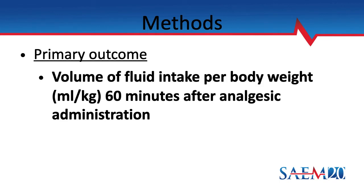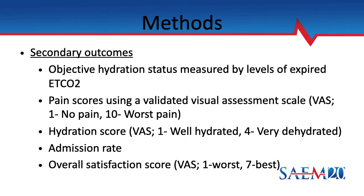The primary outcome was volume of fluid intake per body weight 60 minutes after analgesic administration. Secondary outcomes included objective hydration status measured by levels of expired end-tidal carbon dioxide, pain scores using a validated visual assessment scale, where 1 was no pain and 10 was the worst pain, a parental perception of hydration score, where 1 was well hydrated and 4 was very dehydrated, admission rate, and an overall parental satisfaction score, where 1 was the worst and 7 was the best.